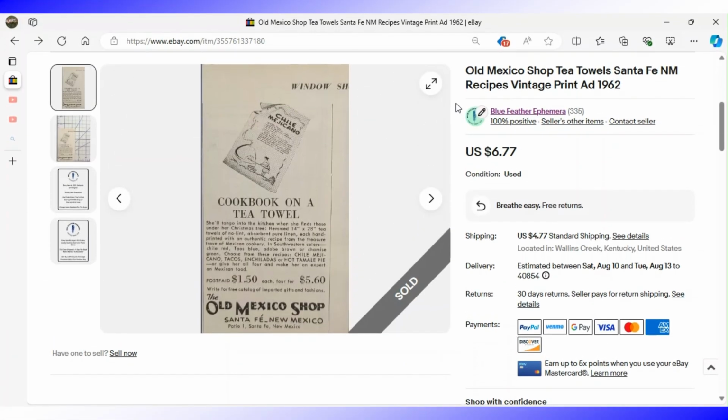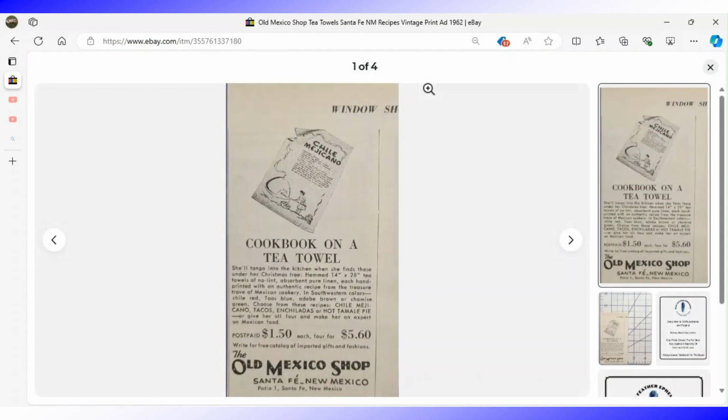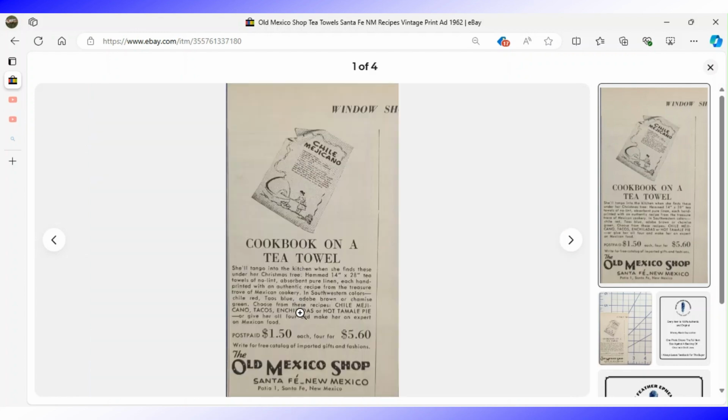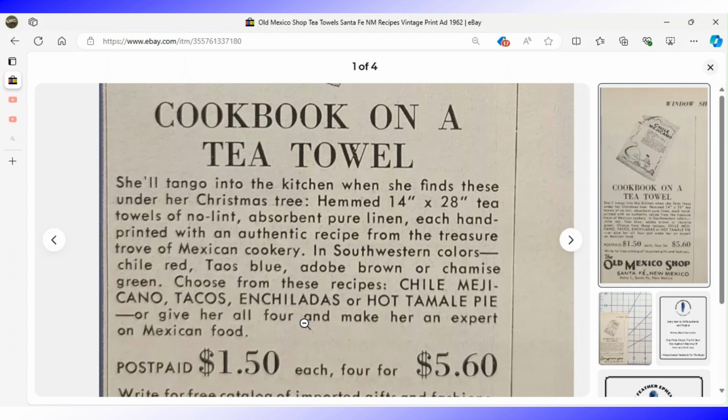Here's another ad that I sold for $6.77. And it's a small ad that ran in the House Beautiful magazine, 1962. The advertiser is the Old Mexico Shop of Santa Fe, New Mexico. And the product here, when you look at the detail, is a tea towel, and it says it is a cookbook on a tea towel, and it has several recipes there for different Mexican dishes.